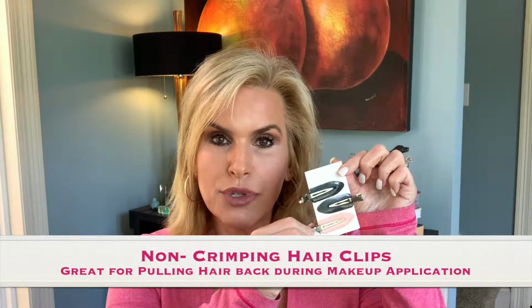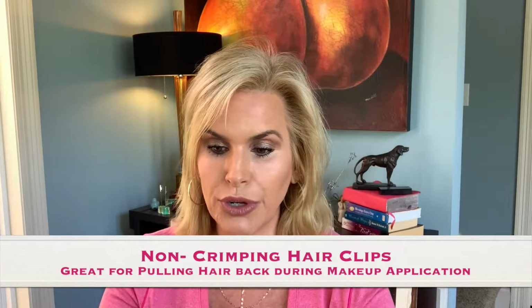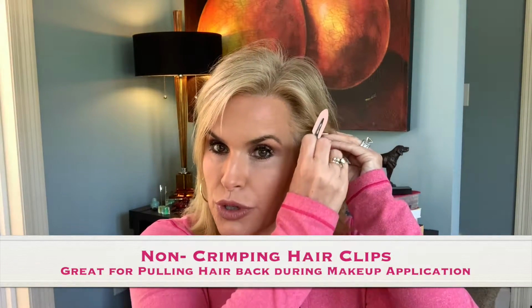Another beauty product that I found recently are these hair clips. These hair clips are great. You can pull your hair back with them to do your makeup, and they do not leave an indentation in your hair. So as I'm trying to go a couple of days longer between washes, but I do need to put some makeup on occasion.